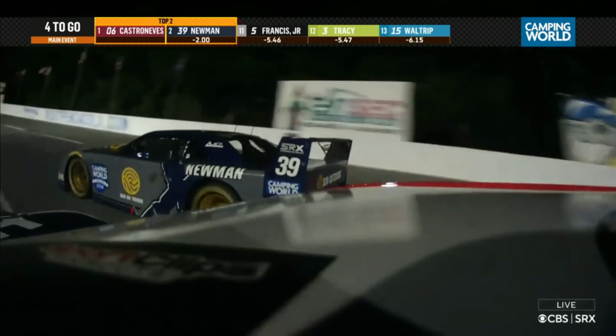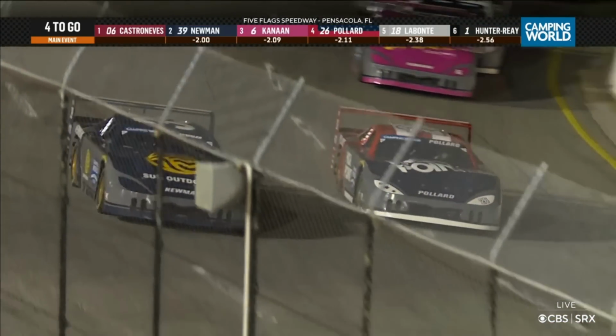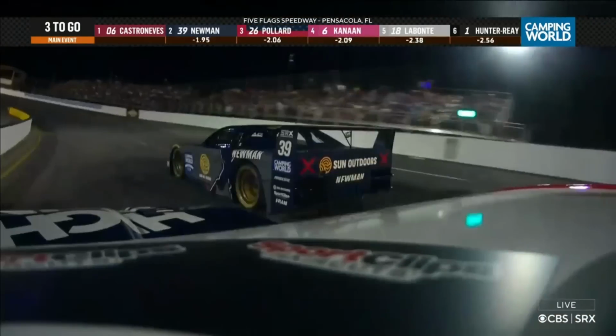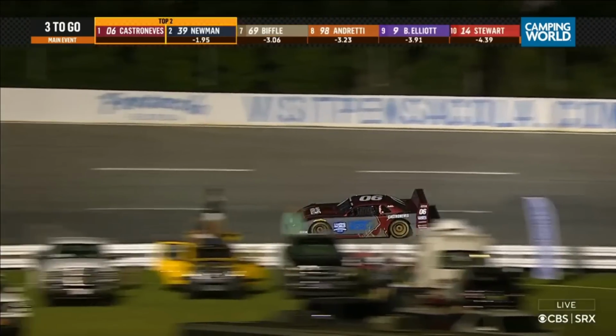Now can Pollard get around Ryan Newman? As you said earlier, his reputation being one of the hardest guys to pass. Absolutely, and you know what? He's putting that to the test right now. Coming to 2 laps to go. Castroneves leads. This is the race for second. Pollard is inside. Newman is outside.